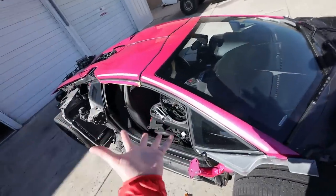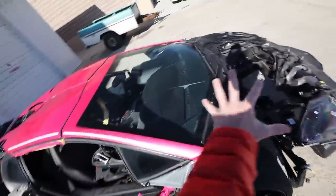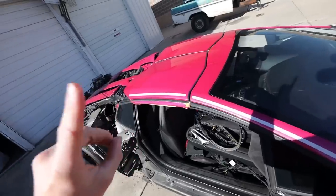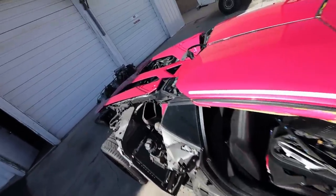And it's only like the beginning stages. Once we get the doors on and the hood and everything, and it's all one complete piece, this car is truly gonna be a one of one. There's gonna be no other Aventador like it in the entire world. So we got more to paint.